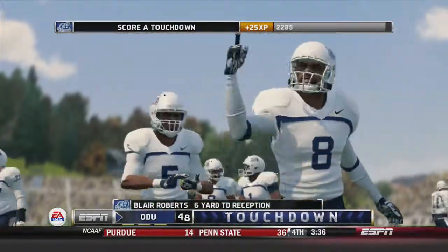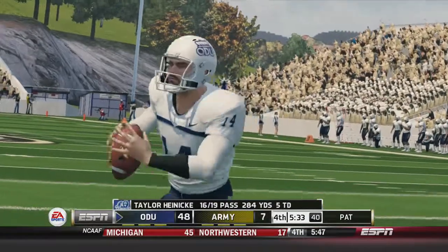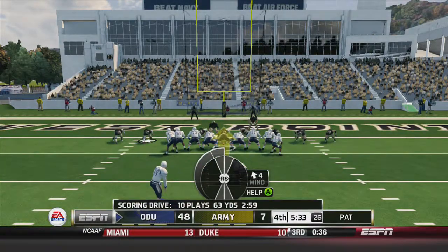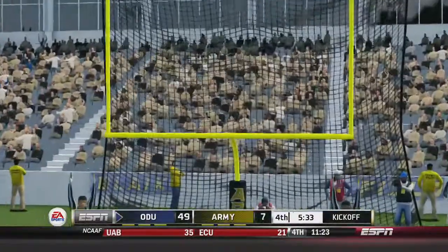Throws to the receiver, got it for the touchdown. A lot of people are going to see this as running up the score, but I'm sure this coach will tell you he's just running his offense. And he converts the extra point.